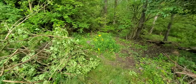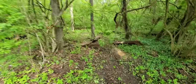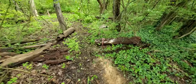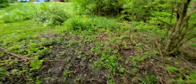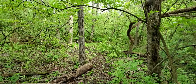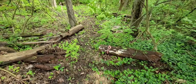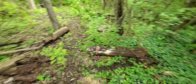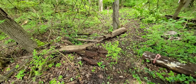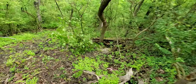Again, with the aid of that little chainsaw. This log here was one continuous log across the trail and was blocking drainage, because my roof drains to that hillside, which drains through here and down to the creek, and that was completely blocking the trail. So that is cut out of the way now. Not sure what to do with it because it's too rotten to really do much. So anyway, it's at least out of the way. I'm just clearing as I go through.